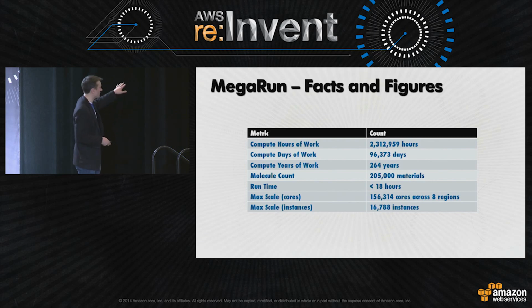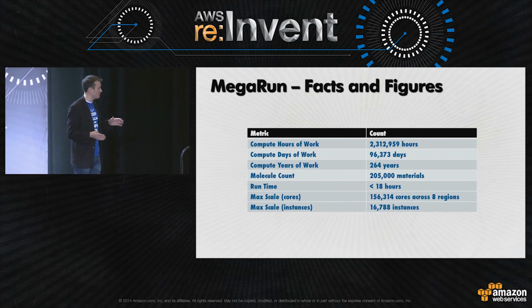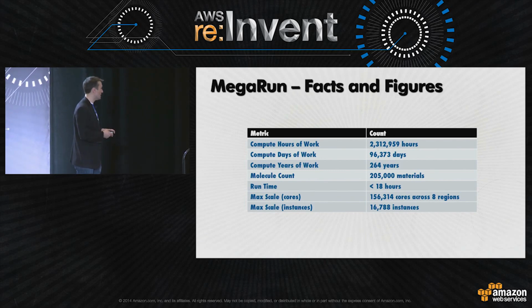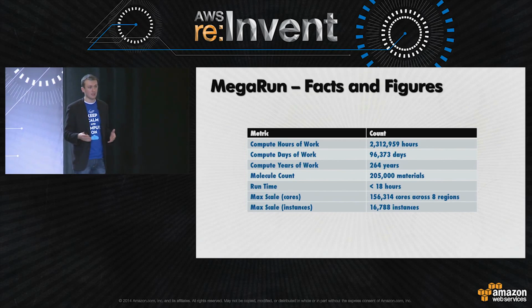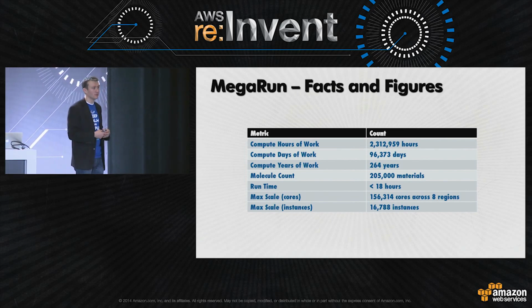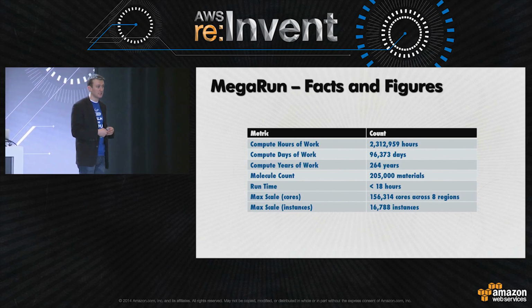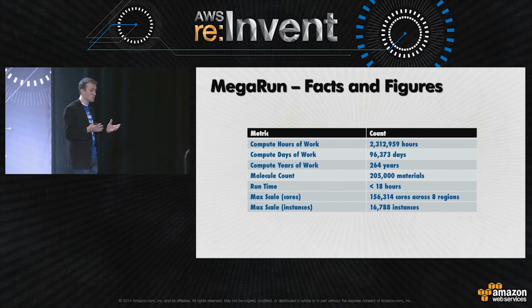So it's about 2.3 million core hours to process those 200,000 molecules. To give you perspective, 2.3 million core hours is about a quarter of a compute millennium. So it's 264 years. That was done in about 18 hours. The total core capacity that we had varied over time. It took us about an hour and a half to get to 160,000 cores, 156,000 cores. We did it across 8 regions.